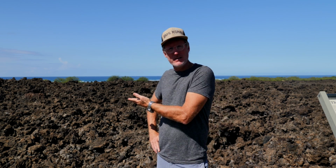Here we are at the Interpretive Center at Honokohau, and it's the one you've seen coming down the freeway just past Hinolani is where most people have seen it. Most of you have probably seen it and driven by. But today we're here and we are going to be heading up the coast to the fish ponds up about a mile from here. So we'll take you along this visit. As you can see, lava behind me and the ocean behind that.